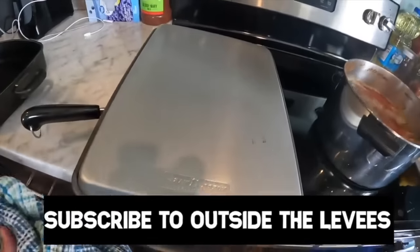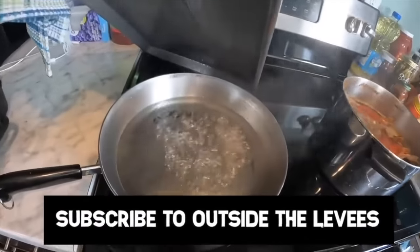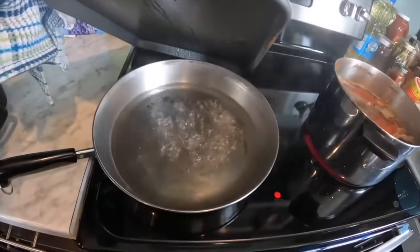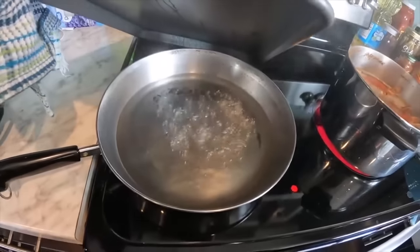Alright, let's check my little makeshift steamer here. Going pretty good, but I'm going to let some of that water cook out just so we get a little bit more of a traditional steam. And they'll still be sitting in the water if we do it like that.